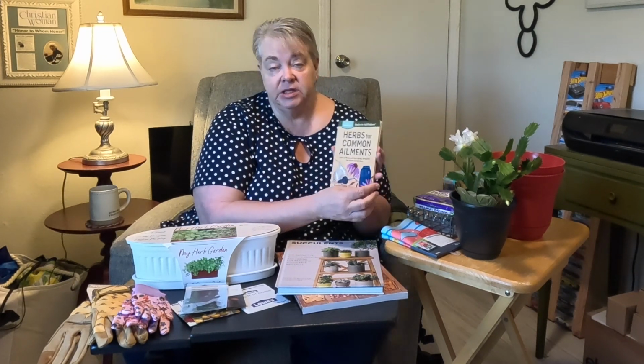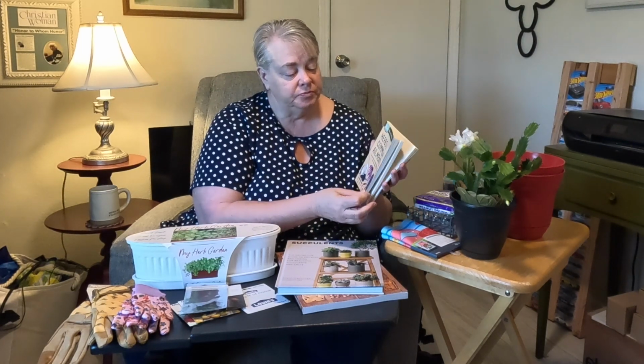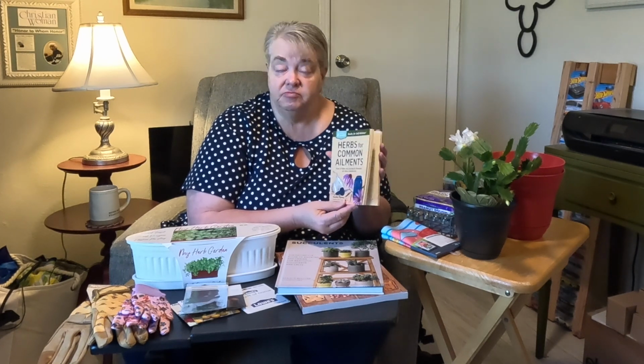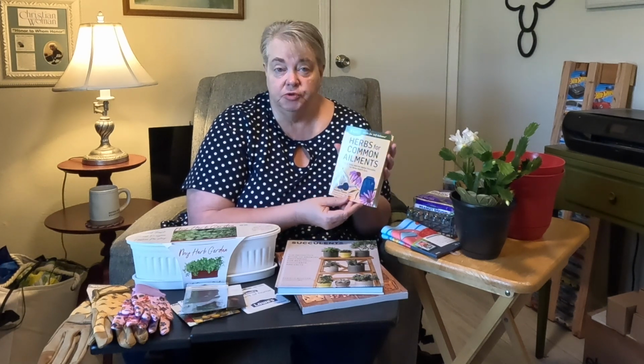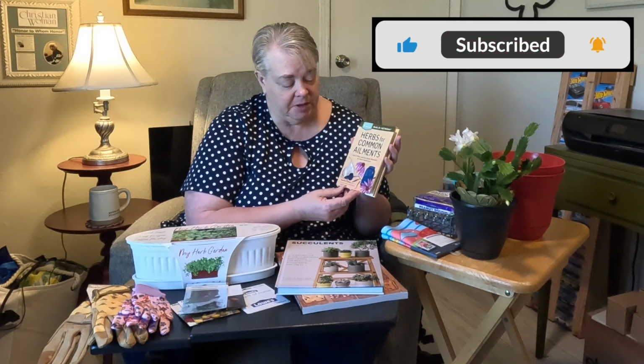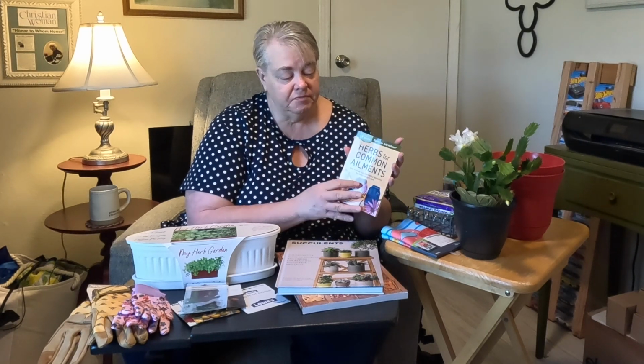This is Herbs for Common Ailments. Some very common things that are grown in most any garden and ways that you can use them. Many folks grow all kinds of herbs and flowers in their garden, and they may just think, well, they're pretty to look at or I can cook with them, but some of them also have some health benefits. A book like this is a good resource to start with to see if some of those might be beneficial for you and your family. Ways to use them, ways to prepare them, ways to store them, all kinds of different information. And it's a very small book, so it doesn't take a very long time to read or to browse through.